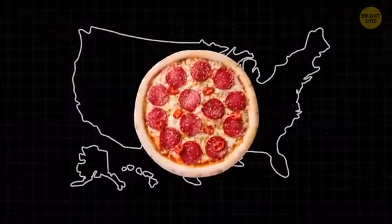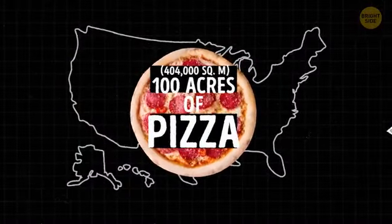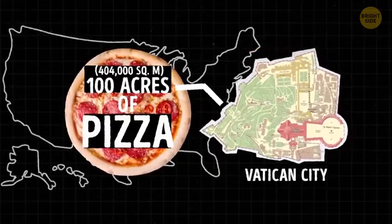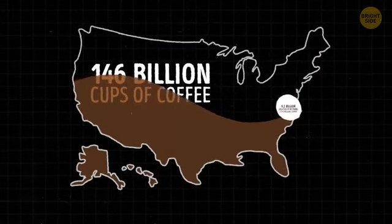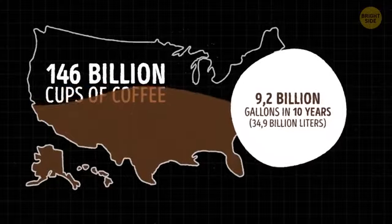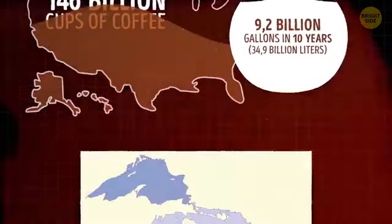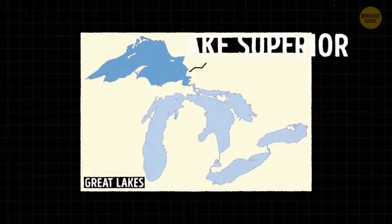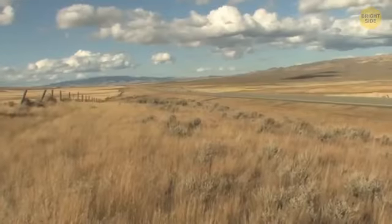People in the U.S. consume around 100 acres of pizza every day, which is almost the size of Vatican City. Also, they drink 146 billion cups of coffee a year. Now, with that amount of coffee, you could fill an average-sized lake in approximately 10 years. But you couldn't fill Lake Superior because it has enough water to cover the whole U.S. with 1 foot of liquid.